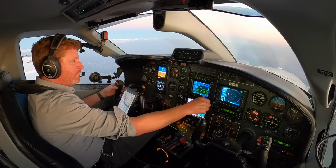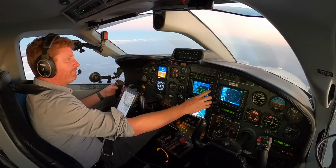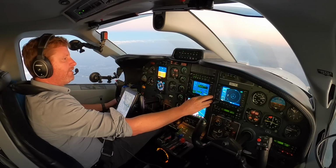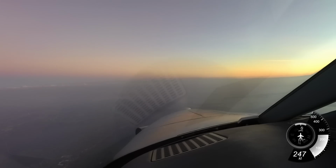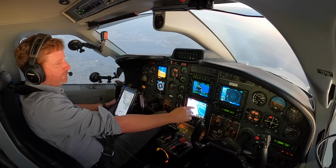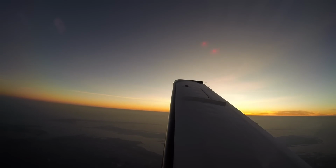Clear direct Palms, rejoin the arrival. Direct Palms to rejoin the Palms to arrival, 851 Tango Bravo. So we scroll down to Palms, highlight that, direct, enter, enter. And now we'll go up to nav mode. And we'll start our left turn to Palms. And the rest of the fixes are all in there for the Palms to arrival.